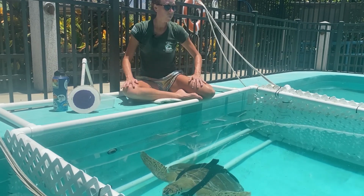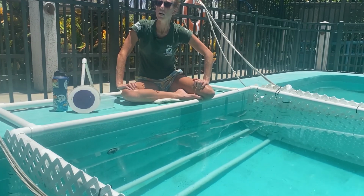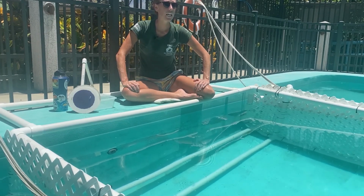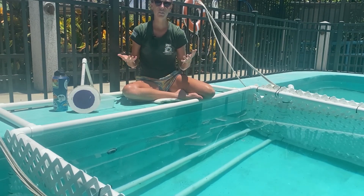Nice job. We also do Adopt a Nest through National Save the Sea Turtle Foundation. So if you wanted to, you could head to their website and adopt a nest, which is really cool. And we also do hatching releases.